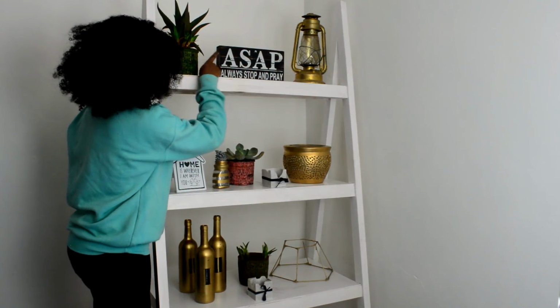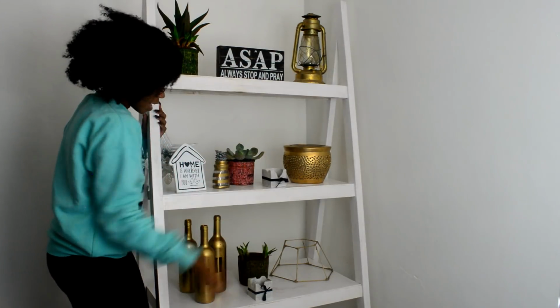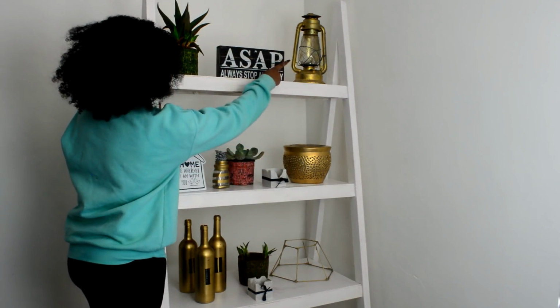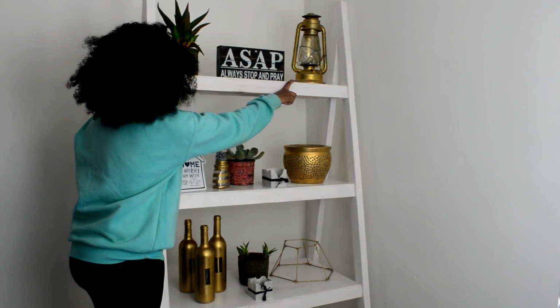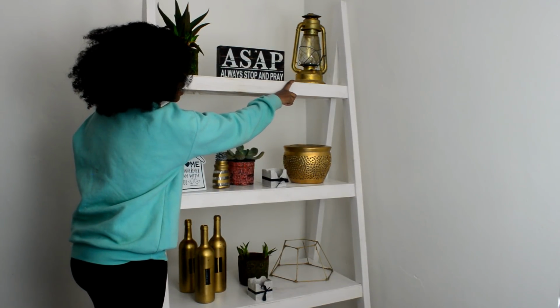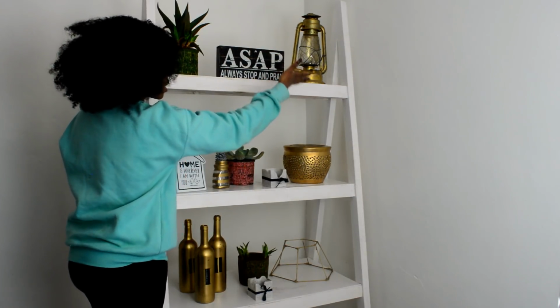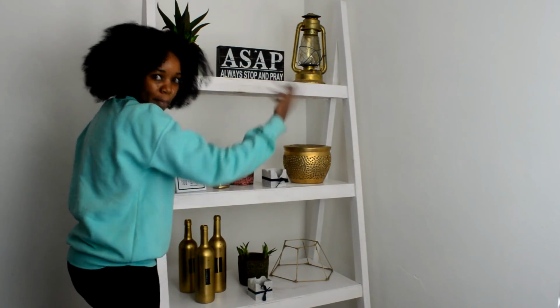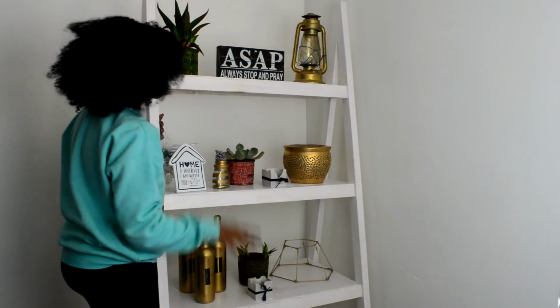And then this, ASAP, always stop and pray. I got this at House of Leather. And then this right here, this is just a normal tower. What is it called? A lantern. I don't know if it has a name. But all I did was take it and spray paint it gold. They're usually blue. I just went ahead and spray painted mine gold. So that's the first row.